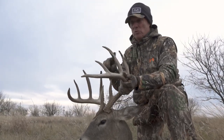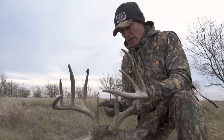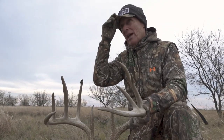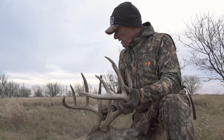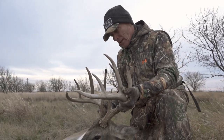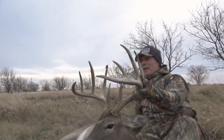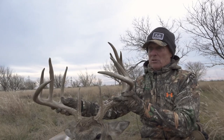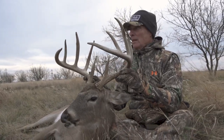Just a great buck. This is one of the characteristics right here that he had, but got good browse. We encountered this deer bow hunting last year and never got an opportunity to get on him. Just a great, magnificent Texas deer.